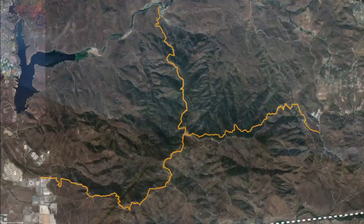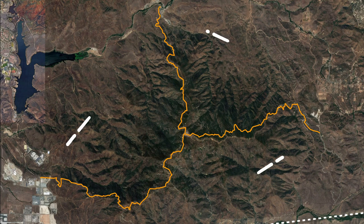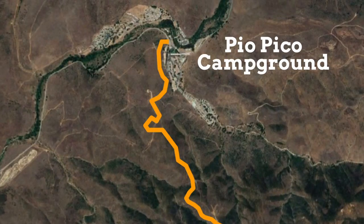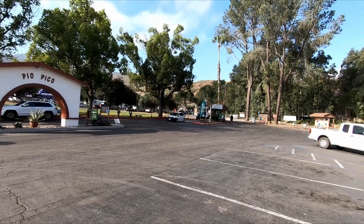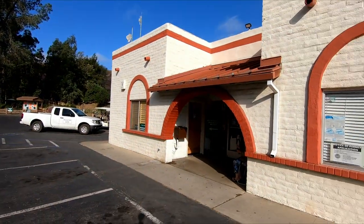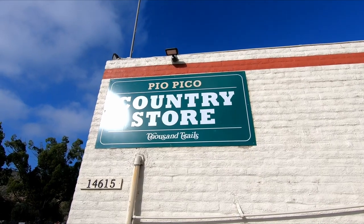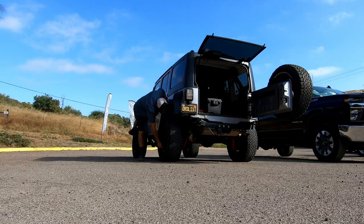The trail network has three primary entrance and exit points. The most popular place to start, and the one I typically use, is the northernmost entrance, which is next to Pio Pico RV Resort and Campground, 2.7 miles northeast of Lower Otay Lake, off Otay Lakes Road. The campground has a well-outfitted camp store near the entrance. As with any backcountry trip, make sure you have enough water and food, in case of an emergency.